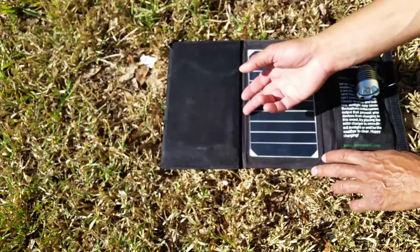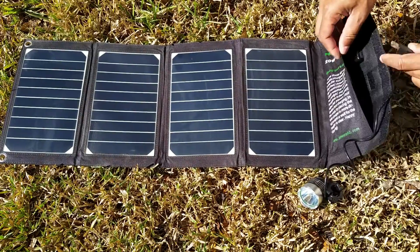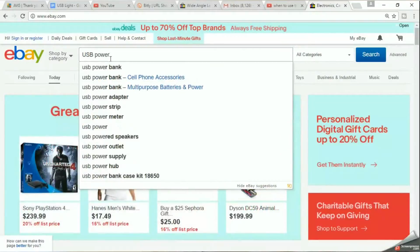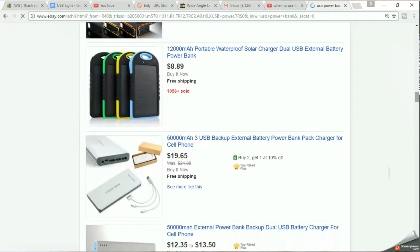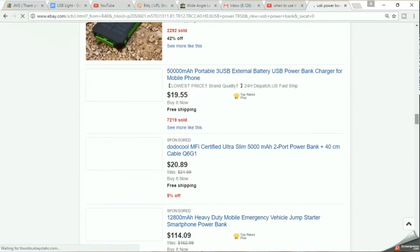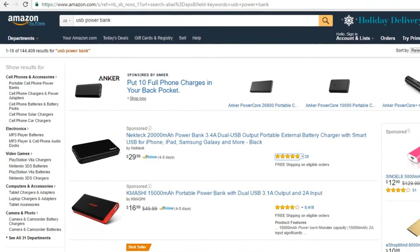So let's talk about batteries. As I mentioned earlier, this light is not sold with a battery, so you have to supply your own. It can be powered by virtually any USB power supply, giving you a very wide range of options of what to use. If you search eBay or Amazon for USB power bank, you'll find a wide range of products available, most all of which will work well as a power supply for this light.